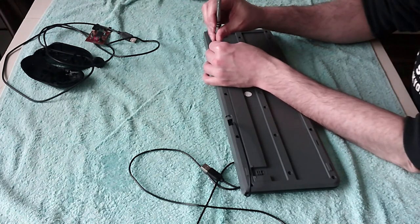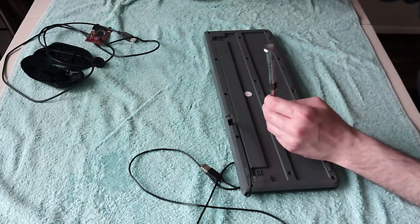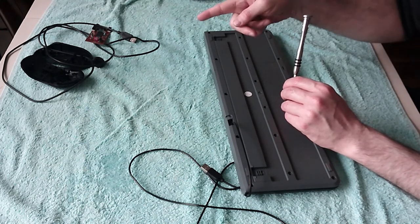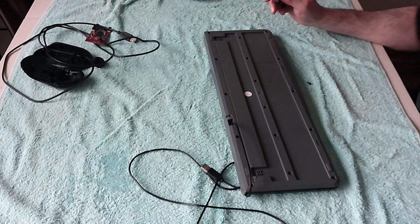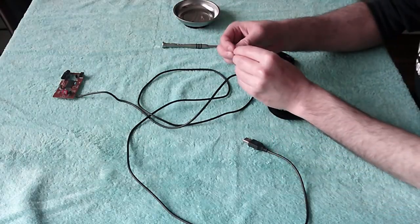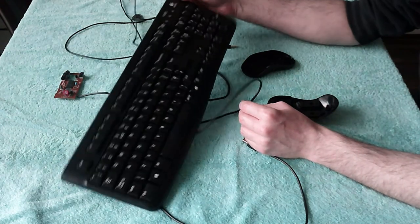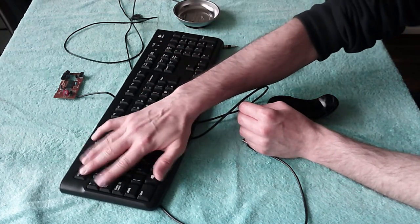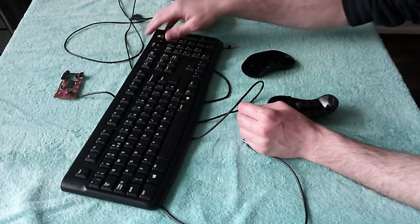Hopefully this works. A bit worried about that cut we found inside. Alright, let me put this back together, see if I can find the screw for that and show you putting that back together, and then we'll wrap this up. Catch you in 2 seconds, you ready? All done. No sticky buttons. Perfect. Hopefully it works. Right.